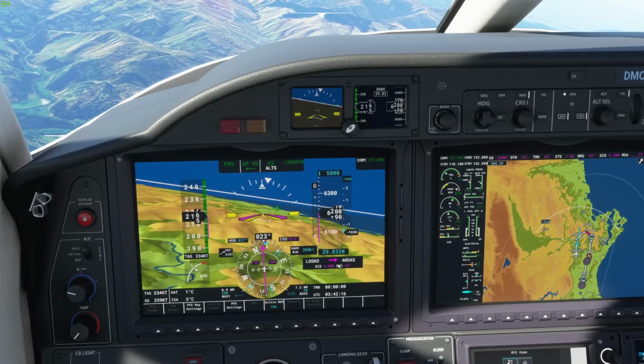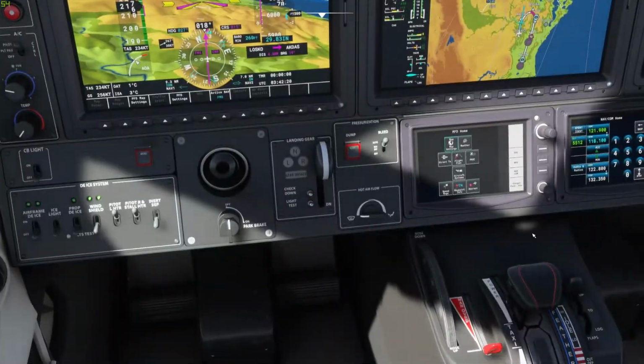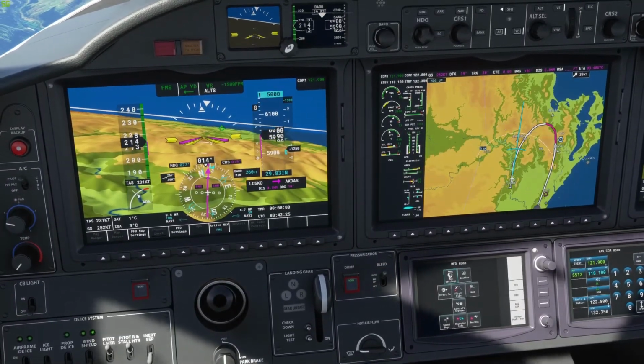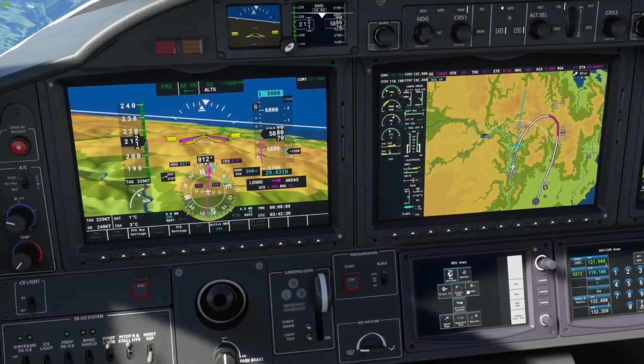So we've got 5 miles to ACDAS, so about a minute away. I'm going to start to zoom in on the display so I can see what's going on. Okay, I've got that ILS there, which I mentioned before.